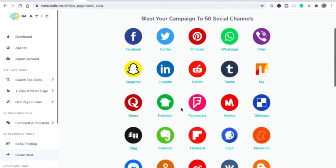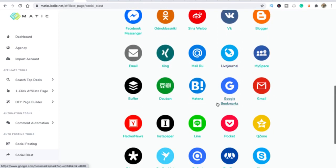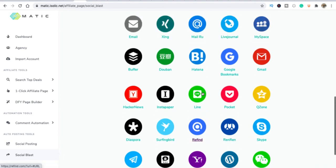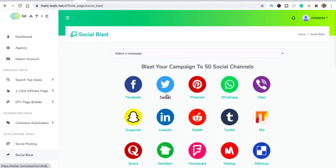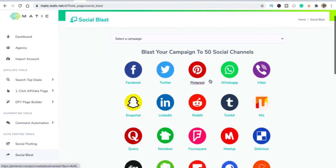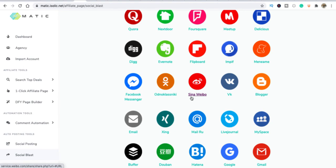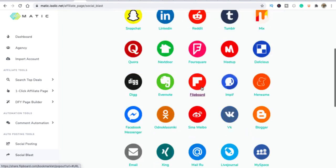And the next thing is this 50 plus social channels. So unless you've got a following on any of these social channels, there is not a traffic source here, guys. Unless you are big on RenRen, or you're big on WeChat or Refind, then who's going to see these once you go ahead and post your various pages to these sites? That's the big issue when they talk about traffic in 60 seconds and all of this stuff. There is no traffic here, guys. Just think about it. Unless you've got a big following on Sina Weibo, then I'm afraid you ain't going to get traffic from these sites.